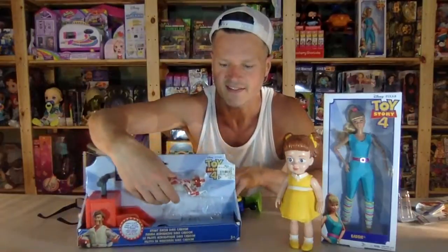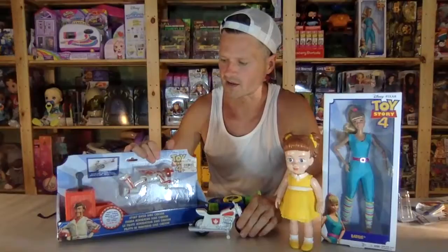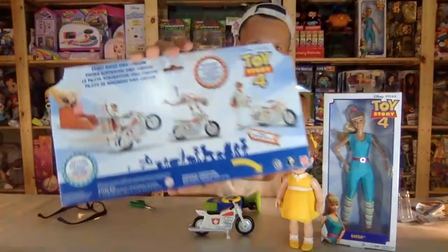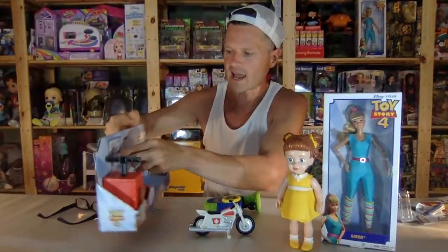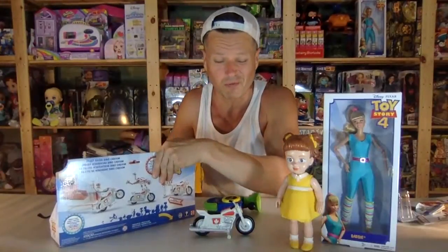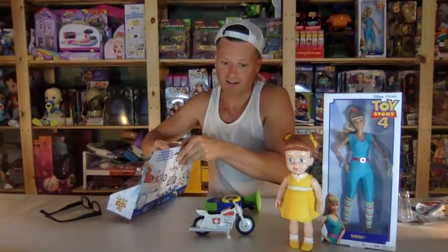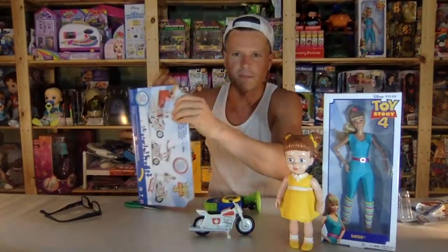Now, after getting this, I do regret getting this because I don't really need the motorcycle. And later I found out that, this is what the box looks like, by the way, that you can get this exact same Duke in a 2-pack with Forky. So I probably would have preferred that. I just don't have room for these things, and I don't really use them. But I mean, the motorcycle is nice. We will take a look at that in a second. And we'll see that maybe it wasn't a mistake after all.